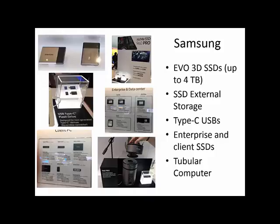Here is an enterprise data center. These are all flash memory products they're showing here. Here is a client PC, with drives in various configurations. Here's their USB Type-C flash drive that they're showing as a prototype.